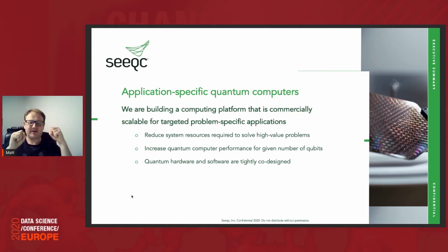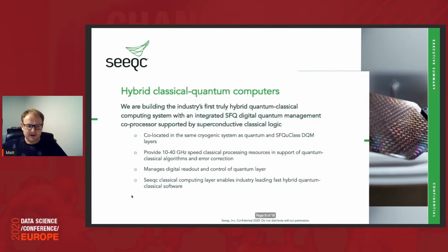And all of this is through very tight hardware and software integration. And I'll talk through a few of our partnerships later, where ultimately we're not full stack. We're building the hardware platform, but we require very close partnerships with companies to build tightly integrated hardware and software.